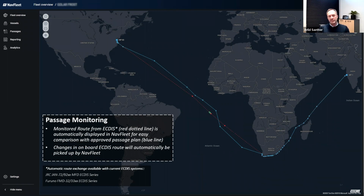So for the operational team, we also offer more accurate monitoring features, because we know that when vessels are planning for a voyage, you make a passage plan. And in NavFleet and in the Nav station, you activate this passage plan and it presents in NavFleet on the shore side automatically as a blue line, as you see here. So the blue line, that is the approved and activated passage plan, automatically activated from the vessel. But we also know that during a voyage, you will have deviations. That could be deviations for many different reasons.